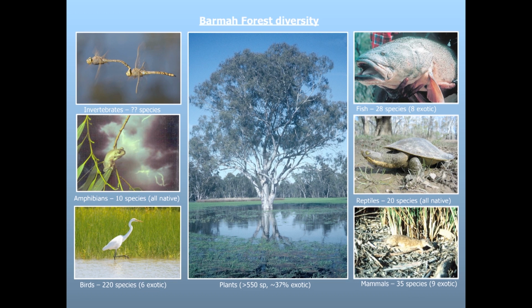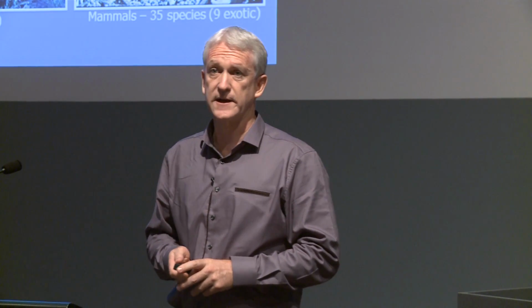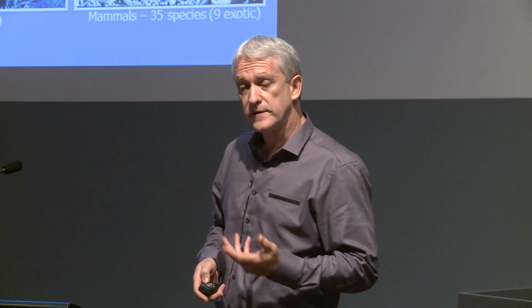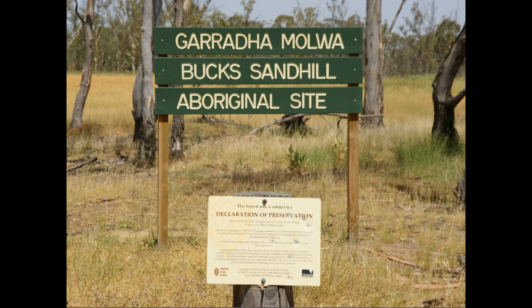Everyone says their spot's a biological hotspot, so I'll say the same. Essentially, if you've got a large ecosystem with a range of habitat types, box woodlands, floodplains, etc., you're going to get a fair chance of getting a very high diversity. And Barmah has just that. It's been a site of Aboriginal significance, as you could imagine.